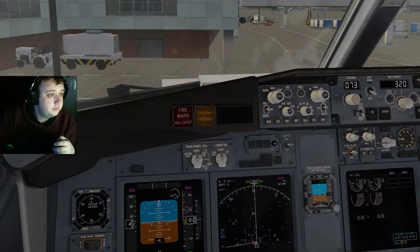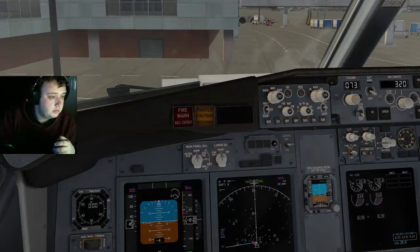We have information X-ray, so we'll switch that back over. Let's just see what the frequency is. We don't have BATSIM installed. I have it installed, just not working, so we're just going to play some make-believe. Just see what the tower frequency is.